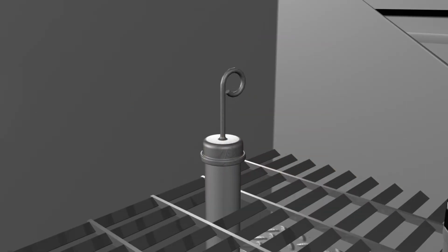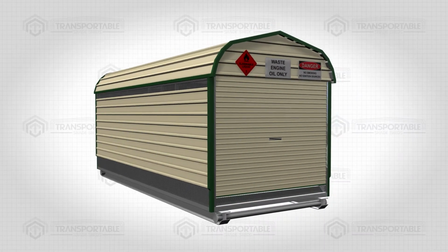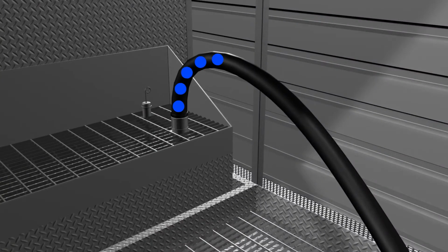The included dipstick can tell how much oil is being stored in the unit. The waste oil can be easily extracted through the reclamation tap, once the storage unit is full.